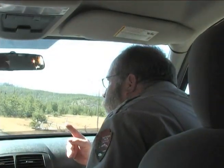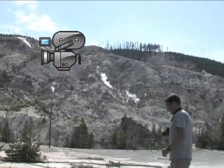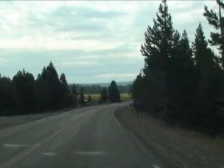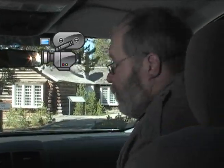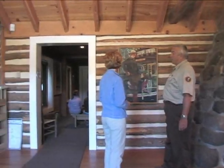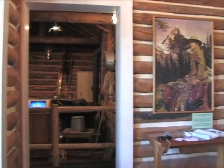See the steam coming out of this hillside? That's Roaring Mountain. The steam is coming from fumaroles, our hottest hydrothermal features. If you've got an interest in the history of the National Park Ranger, pull in here. The museum is staffed by retired rangers. Hopefully, it will give you some insight into the evolution of the modern-day park ranger.